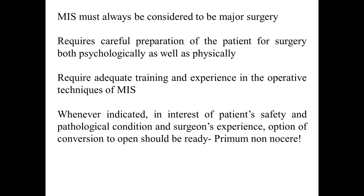And wherever I'm using laparoscopic, most of the principles apply to minimally invasive surgery. So I'm using it interchangeably because MIS has almost become synonymous, but it is not, with laparoscopic surgery. The problem with MIS is that it requires a lot more training than an open surgery. That doesn't mean that open surgery is very easy, but in open surgery, you're opening that area of interest and you're catching things very directly.